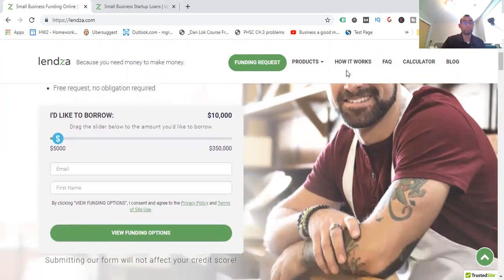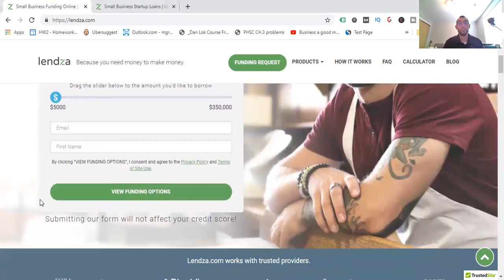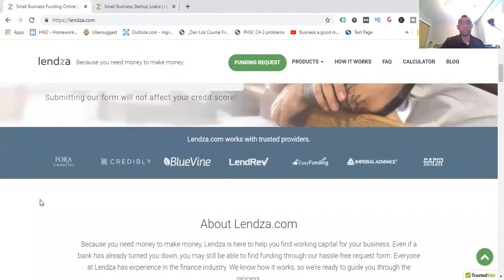Now, down here, you can play with this, and you can drag this over to see how much you'd like to borrow with the slider. It's from 5,000 to 350,000 maximum. Then after you do that, you can put in your email, first name, and then view funding options, and you're going to be given some details. We'll try to go over this later in the video, try to demo it a little bit for you, so stick with me. Okay, so we scroll down here, Lendza.com.